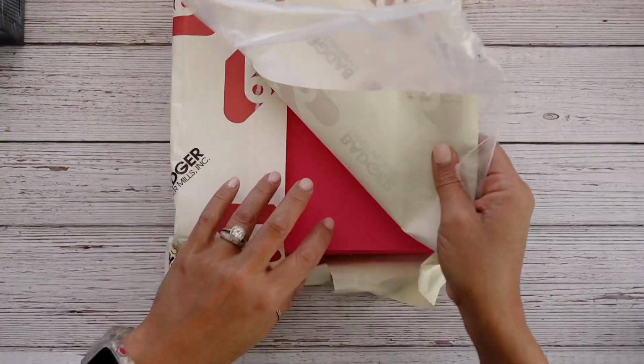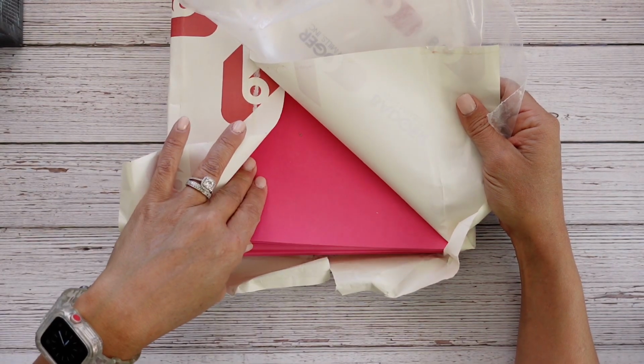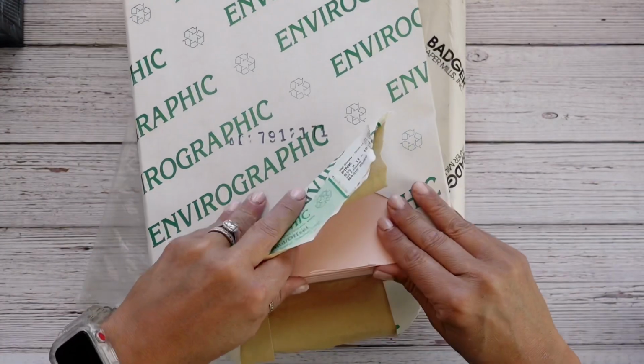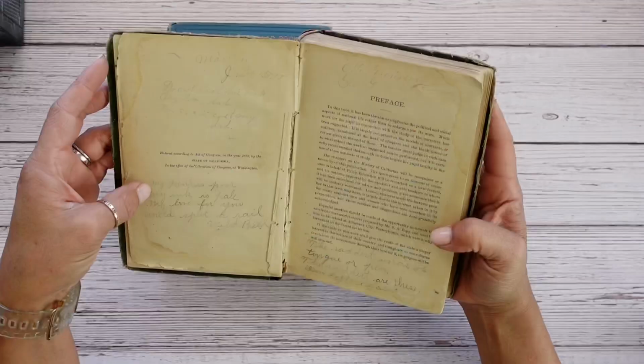She had reams of paper, and I'm kicking myself for not taking it all. I just took a couple of them on the first day. When I went back, it was actually gone, but I got pink papers and cardstock, so I'm happy with that anyway. I mean, there's notes in here.